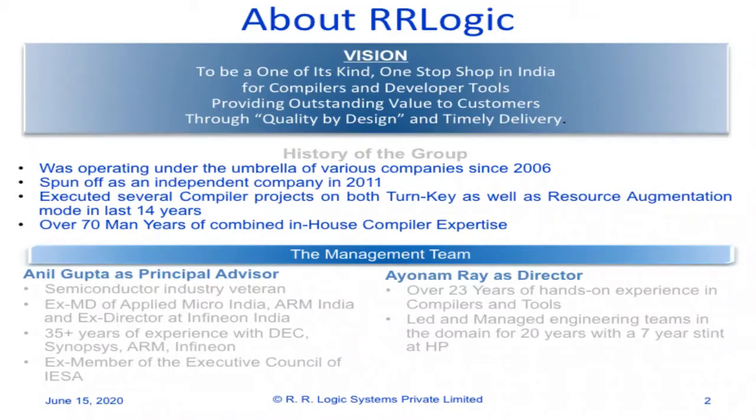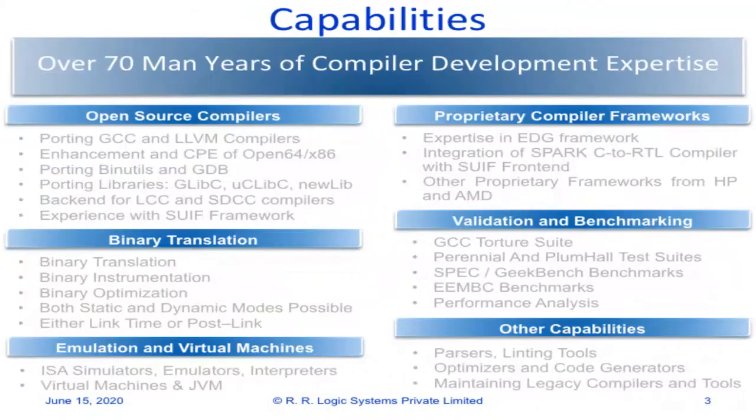In the management team, we have Anil Gupta, who is our principal advisor. He is a semiconductor industry veteran with over 35 years of experience. Most notably, he was the MD of Applied Micro India and ARM India. And then myself as the director of the company. I have over 23 years of hands-on experience in compilers and developer tools, and I have led and managed engineering teams for the past 20 years, and we have delivered several projects.